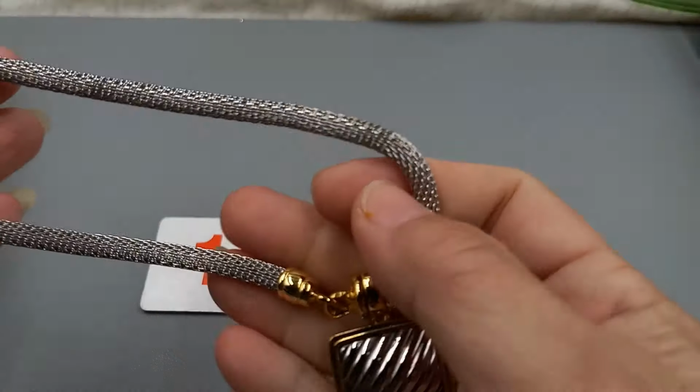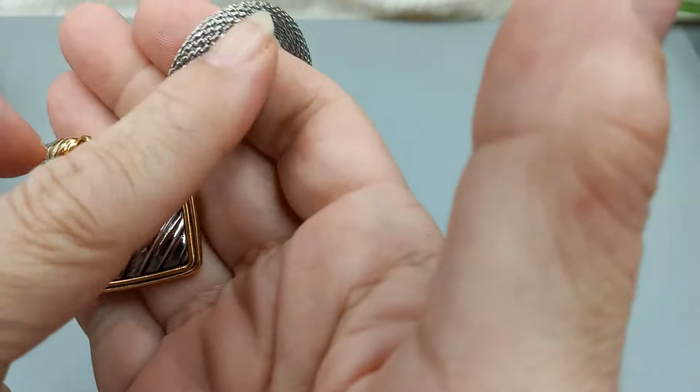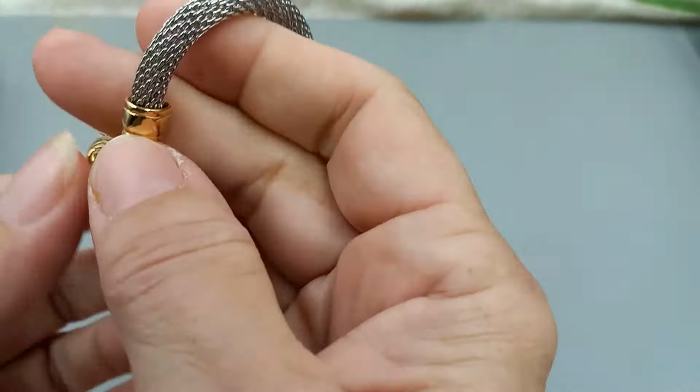All right. Number 1 is a really gorgeous mesh silver tone necklace. It is magnetic here. It is gold tone and silver tone. It clips back like that. Here is the back. That is number 1. We're going to do that for $2.